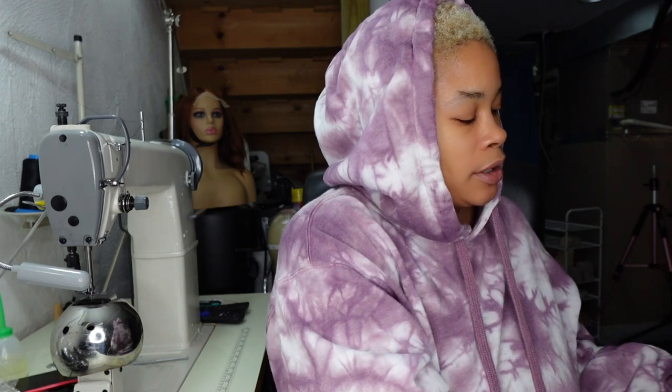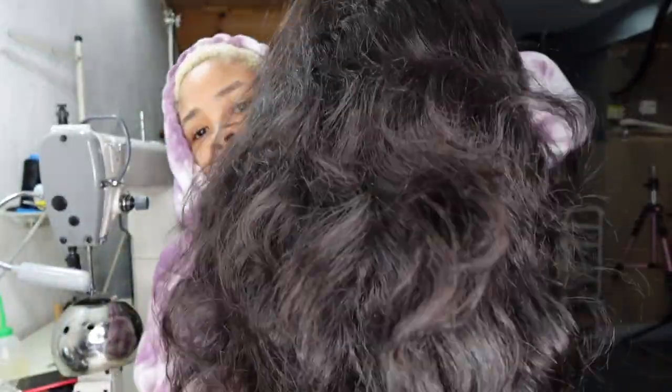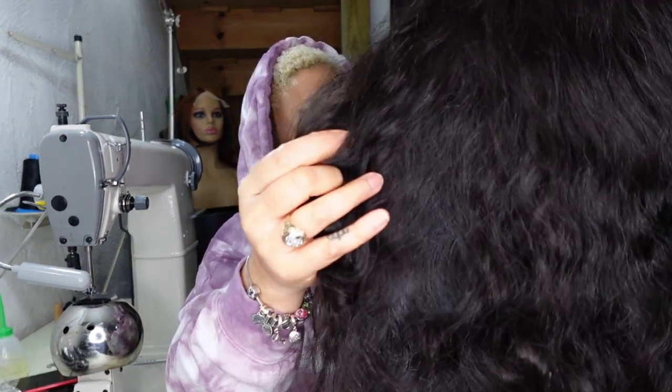Alright, this is the last wig. This is an 18 inch. This will be my 13 by 6 HD frontal. And I have this one in the wavy. This is the wavy. Oh, very nice. Lots of parting for those bust downs. If you don't know what a bust down is, straight down the middle, for the girls that love the bust down middle part. Very full. Very nice.